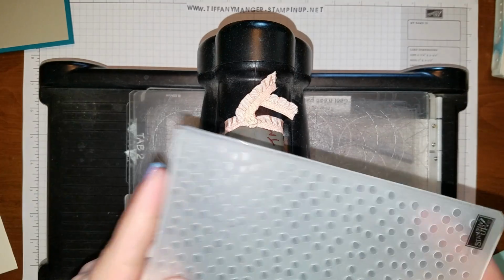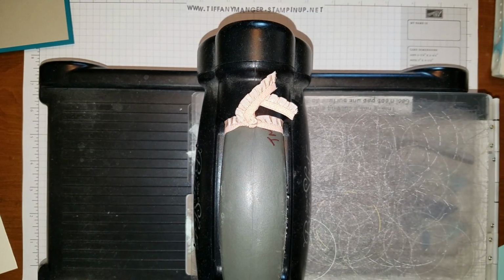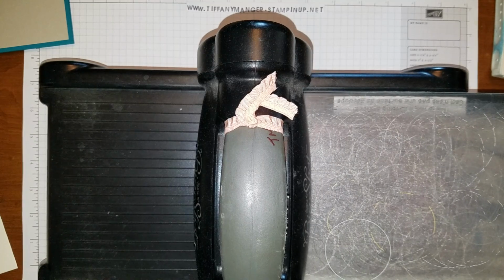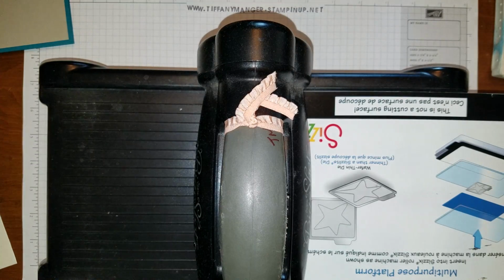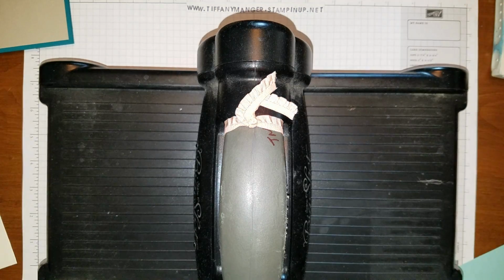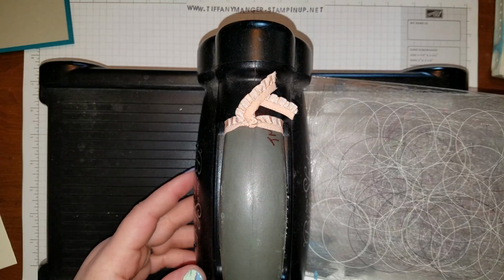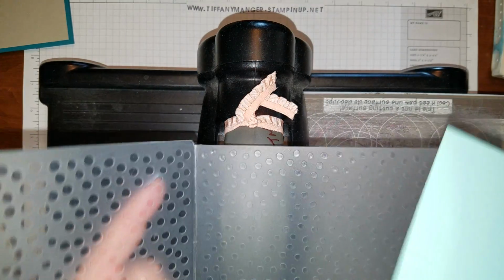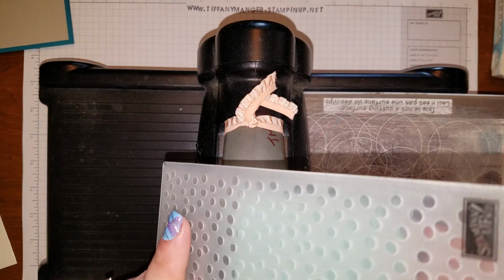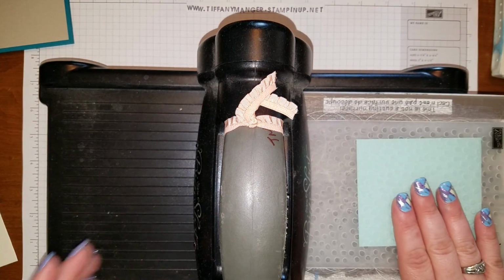I have one called Decorative Dots. This is going to be retiring too as of May 31st. I don't have the Softly Falling, so I wasn't able to use that. And we're going to put this down on tab 1. Put our 1 plate down. I'm going to just put this piece in here. Fold in first.